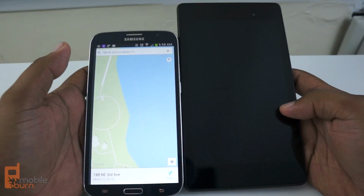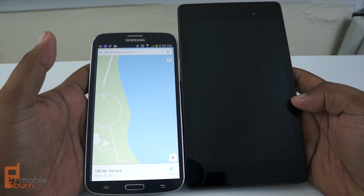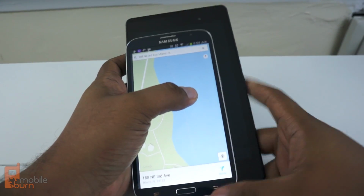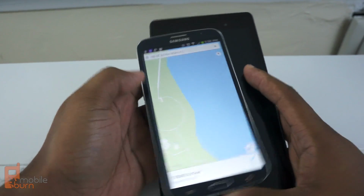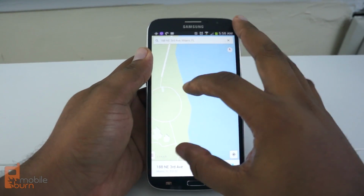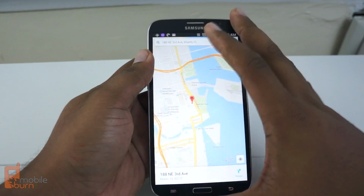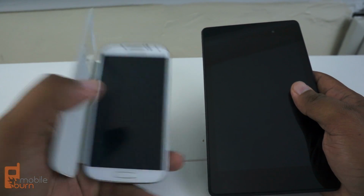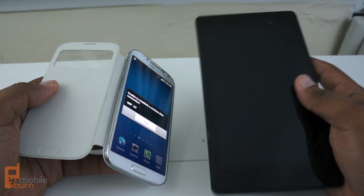When you see it next to a Nexus 7, you can see that this is smaller. Obviously, there's a big size difference here as well. But when you see it, this definitely represents more of the middle ground between phone and tablet. And that might be convenient for some people. A lot of people might walk around with these two devices each day. You've got your phone for making phone calls and everything, and then you've got your tablet for reading ebooks or watching movies on a bigger screen.